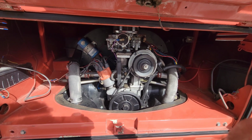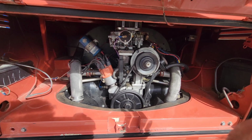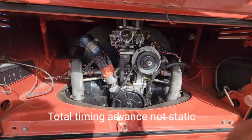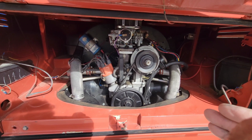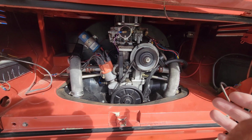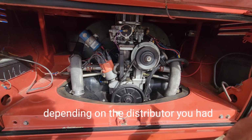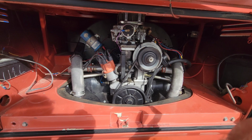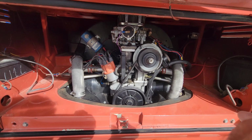So a lot of guys say stock for timing is 28 to 32 degrees. And that's with stock valves, stock cam, stock compression ratio, everything original. That's usually where they ended up when you had 7.5 degrees before top dead center as your baseline for your timing. Your total advance usually was around 28 to 32, and some of the distributors, when they had the dual vacuum advances in the late models, went up even more than that, but most of them were 28 to 32.